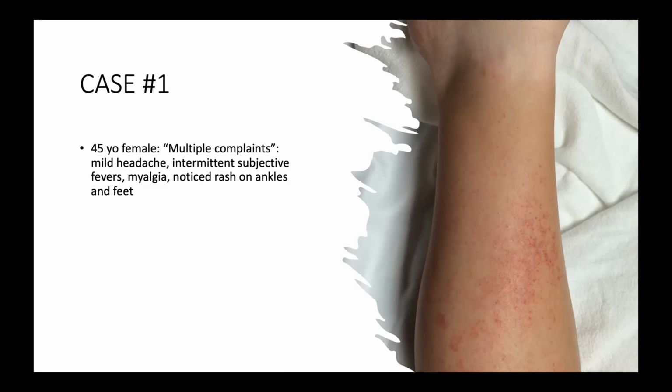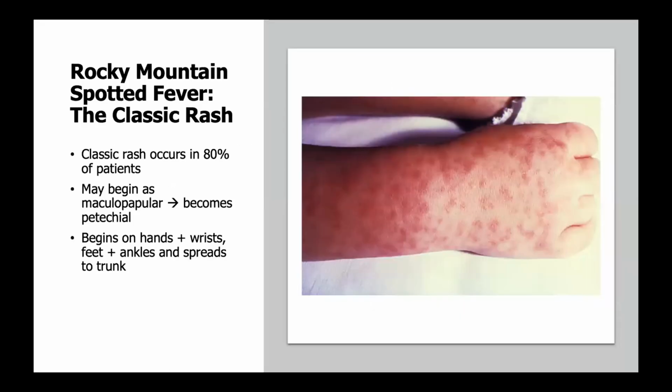Meningitis. Awesome, yes. So we don't want to miss meningitis. Luckily, this lady actually looks pretty good. And this rash, a lot of times is associated with Rocky Mountain spotted fever. The thing that's tough is only about 80% of the people come with the rash. And it starts out as kind of a maculopapular rash and then becomes petechial, and usually begins on the hands and wrists and feet and ankles and then spreads to the trunk.